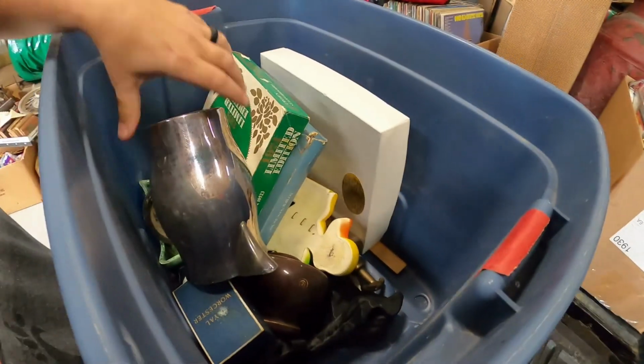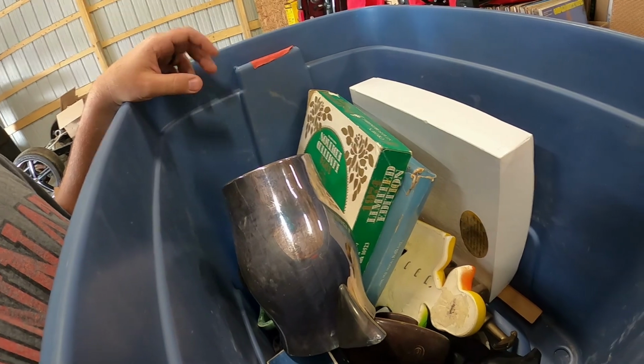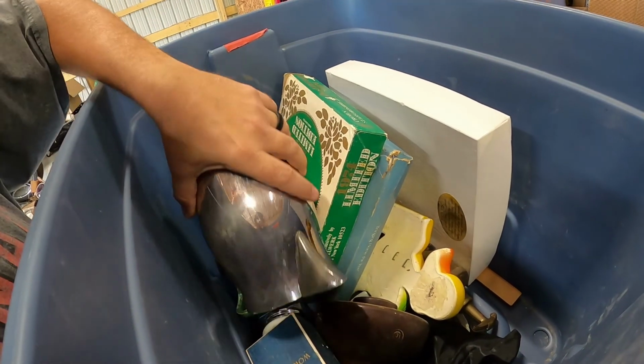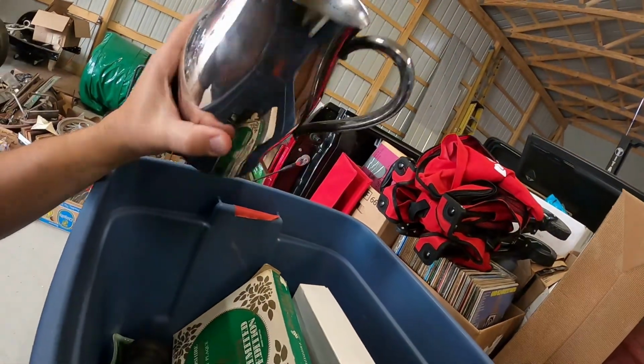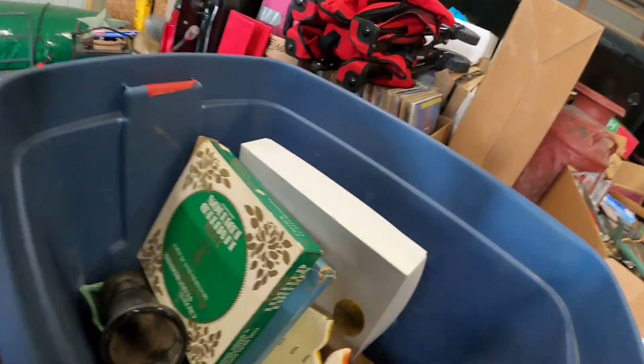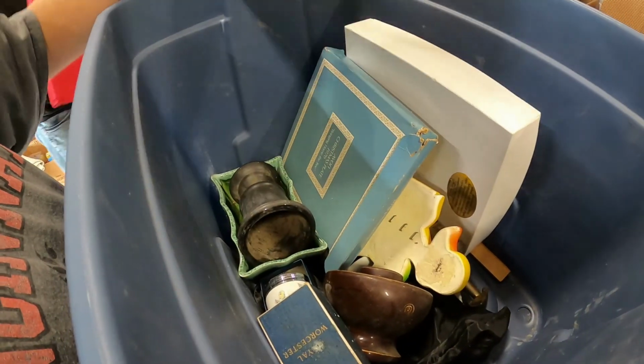Hey guys, welcome back. Came back from another auction with more stuff than I can imagine. About $300 worth we spent this time. Show you a couple things. This was in a box lot that we got. All this stuff, I think I paid $2 or $3.